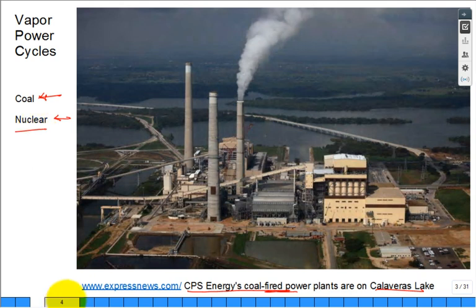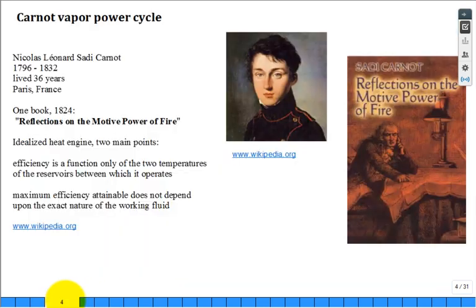All right, let's press on. We're going to study the Carnot as a review. Carnot vapor power cycle. We studied in Thermo 1 the Carnot gas power cycle. Now we have the Carnot vapor power cycle. That was studied in Thermo 1. We'll review it. It's named after this individual, Sadi Carnot.